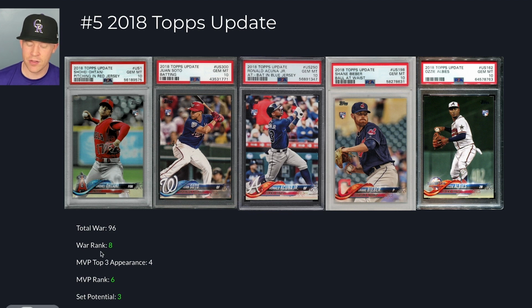That is 8th, and even though that is 8th, I think this potential is extremely high, which is why I have it 3rd in all of the Topps releases of the last 15 to 18 years. But they do have 3 MVP appearances in the top 3. One was by Juan Soto, 2 were by Ohtani when he actually won one of them, which is 6th on this list. But the set potential is so strong. I know it's early, but I do think a couple of these players will be Hall of Famers. I'll have to see who it ends up being, whether it's one or three of them between these three in my eyes, but we'll see what happens. But either way, 2018 Topps Update, great set, fantastic.